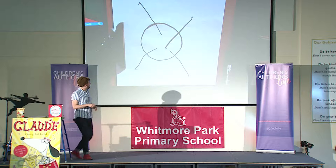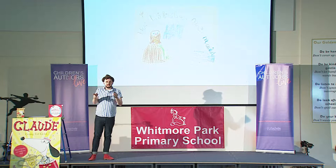Now, I know it doesn't look like a teddy bear. I can remember saying to my mum and dad that this is a teddy bear. And I remember drawing its big round tummy and its legs sticking out, its arms and legs. And then I got a little bit bigger and I just kept drawing.